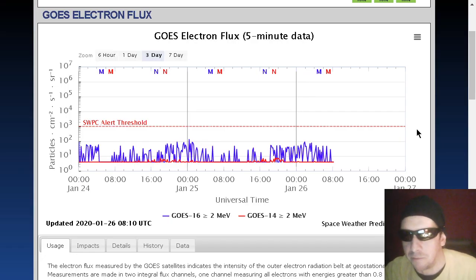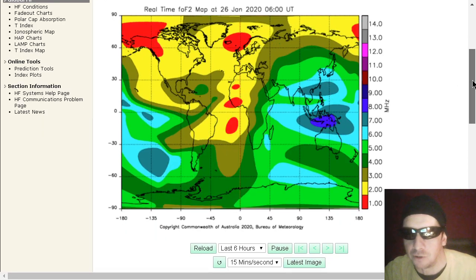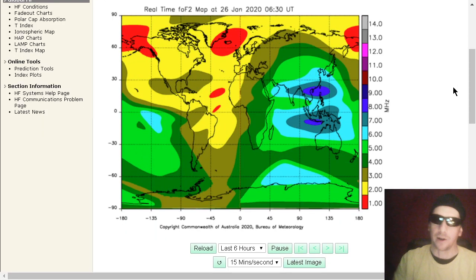Electron flux is very low, but not as low as it had been, finally coming up off the floor a little bit, at least as measured by the GOES 16. Still very low levels of electron flux. We're expecting GPSs to work quite well, even on the equator at noon.